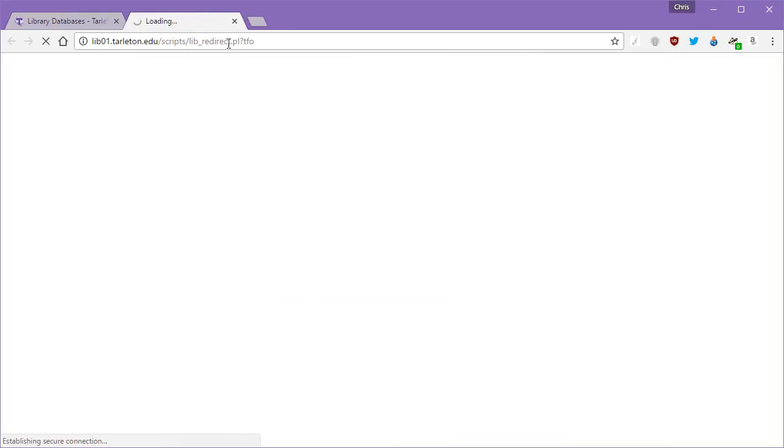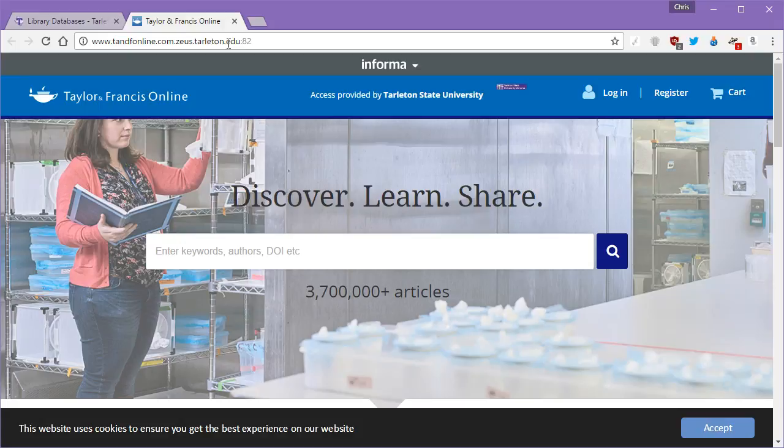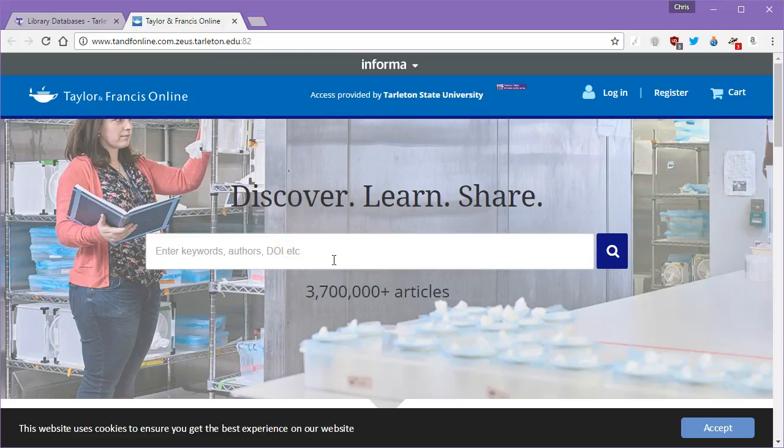Taylor and Francis is a well-known book publishing company, but they also control a lot of journals. They publish quite a number of journals, which are all peer-reviewed. Now, the downside to this particular database is that it can be difficult to navigate sometimes. So you kind of have to pick and choose very carefully. We're going to continue on with the theme of capital punishment and deterrence.